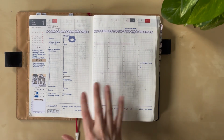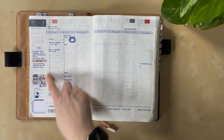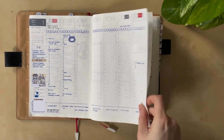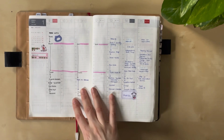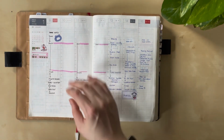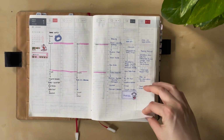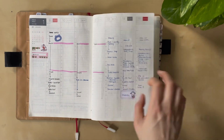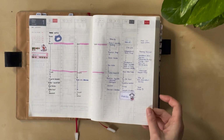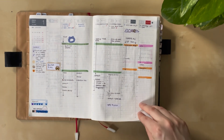at all, really. And on the side, I was doing some weekly to-dos and some habit tracking that mostly went unfilled. And then here I'm doing the same thing where I'm time tracking my things, and I'm still barely using any stickers. I'm doing habit tracking, and this week I actually did use my habit trackers. And same layout still.